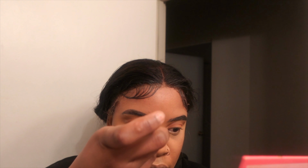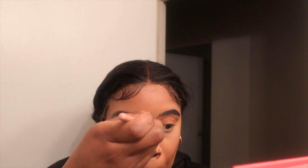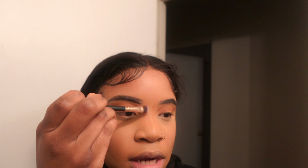So for my nose contour, I like to use a very fine brush. Just keep it like that. And then I just use a flat brush and blend it out.